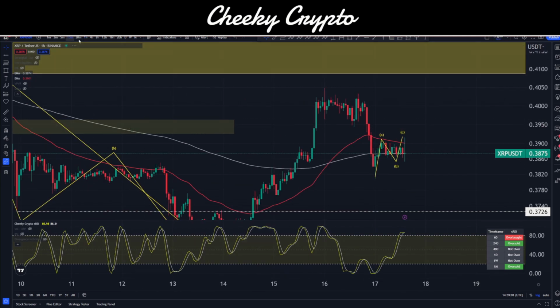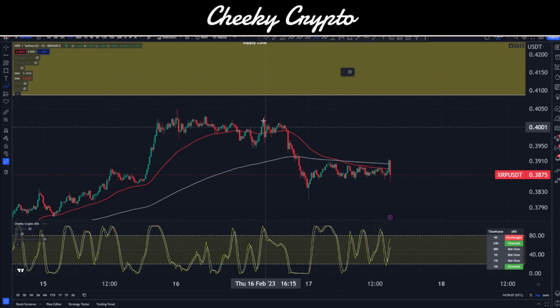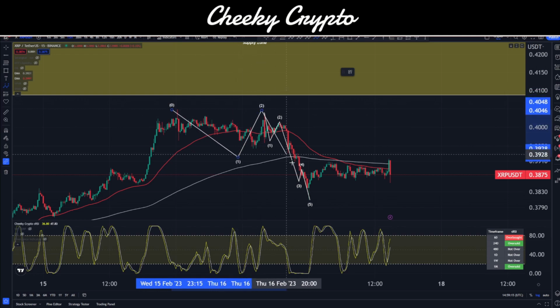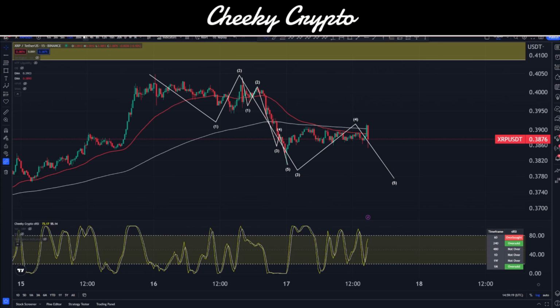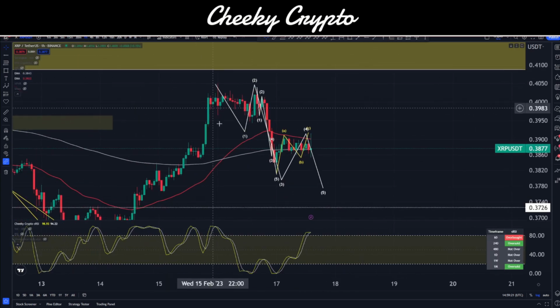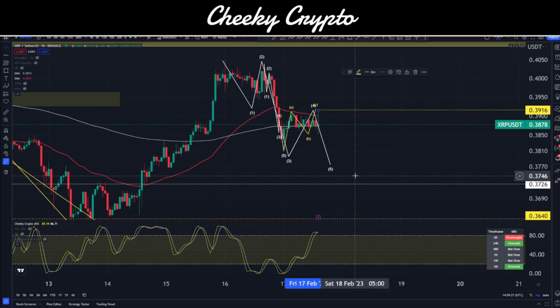Inside here we have something very, very tight. If I bring this into a 15-minute for a second, right in here, we can see a small little wave 4 just there. So it looks to me like we go 1, 2, 3, 4, and then 5 like this. We have our diagonal. So all in all, it looks like we go 1, 2, 3, all of this is 4, and then we've got to come down into 5. This brings us up into our hourly just here, so we can see how that mapped out, like so.